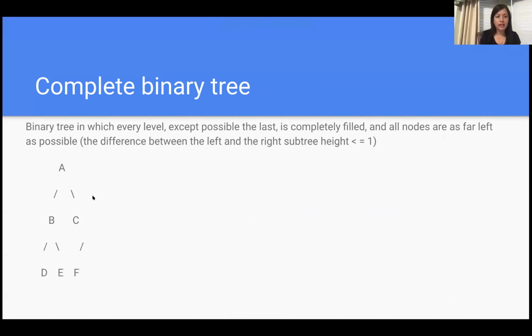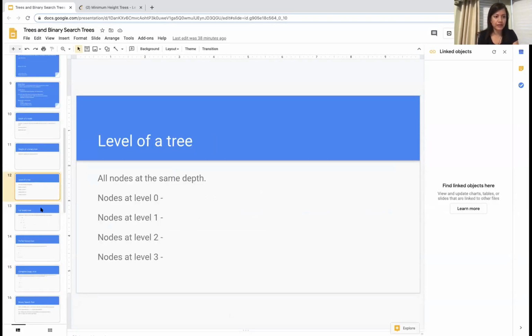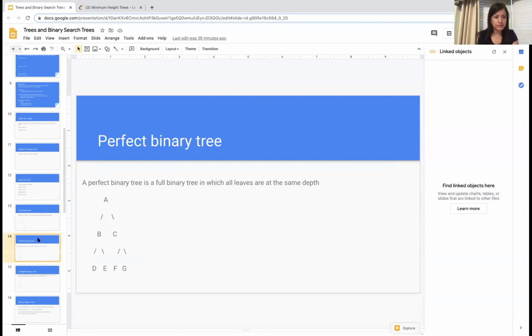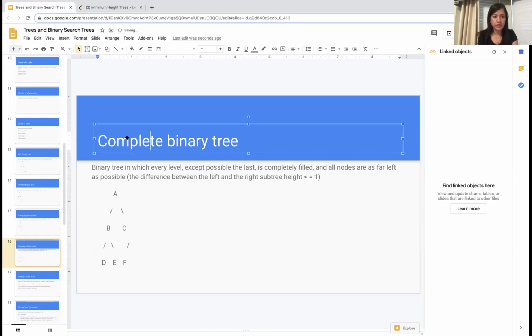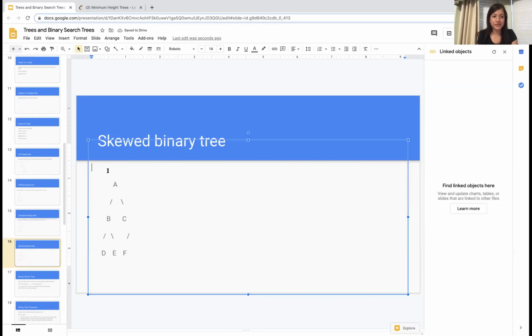Okay, so yes, I should have had a slide here for the skewed tree, right? But here's what we can do. We'll start off with the complete binary tree, and we'll make a copy of it. And then we'll call this one skewed. So I'm going to get rid of this. So a skewed binary tree, and we want to make this a left skewed binary tree. Here's what I'm going to do.